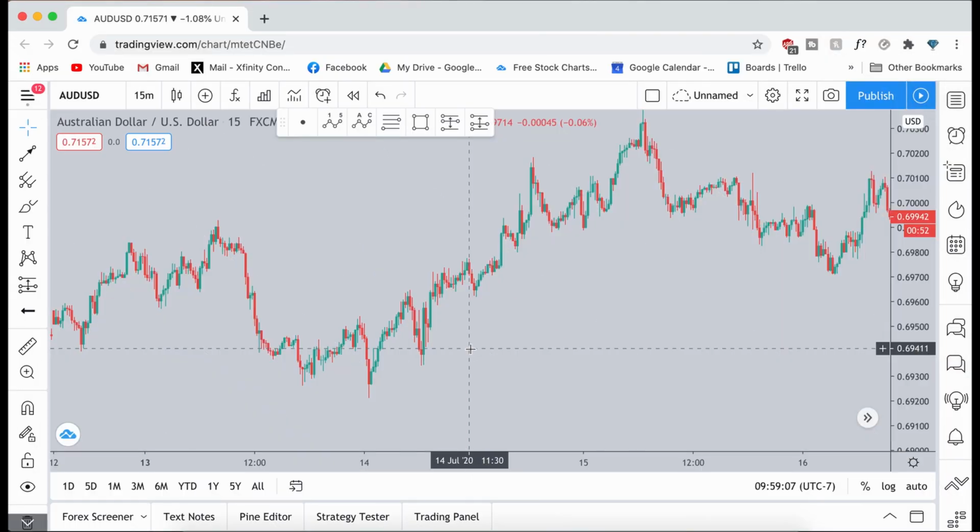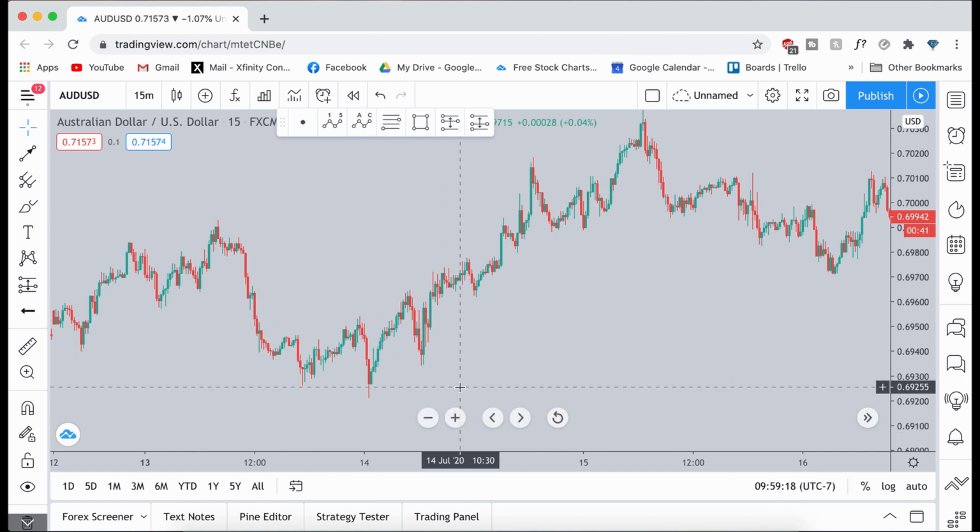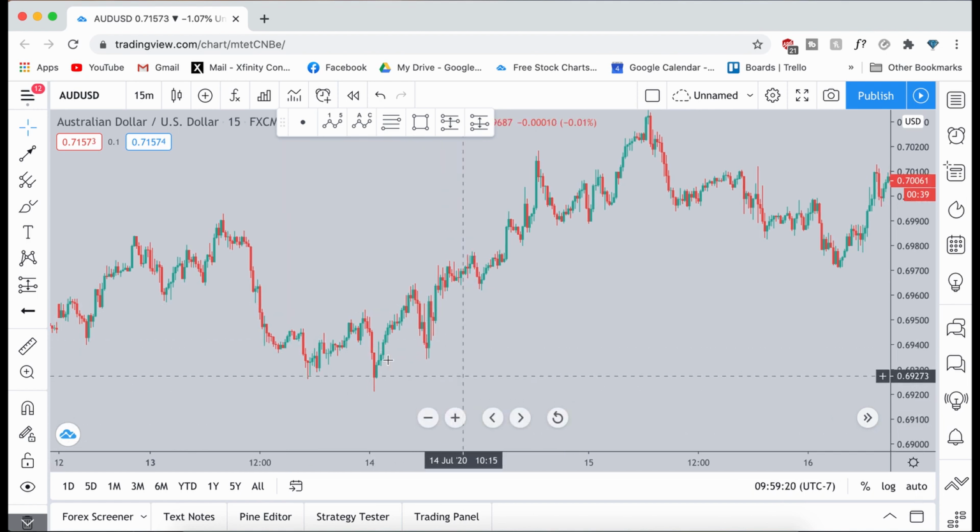Okay, so jumping right into the charts, let's back up a little bit and talk about what even is a risk reward ratio, or RRR. This is where your profit potential area is actually greater than your loss potential area. So if you're trading with a stop loss and a take profit, this can easily be seen on a chart.